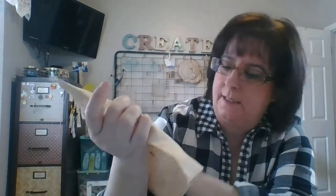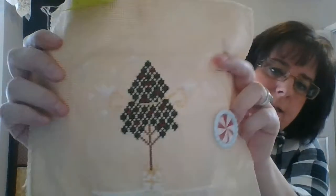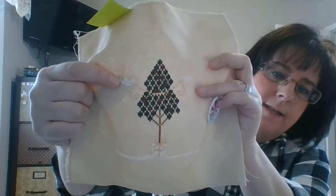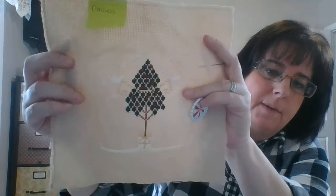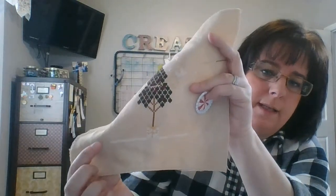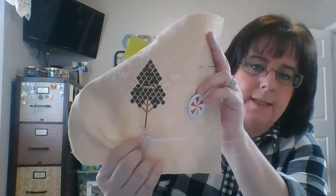So I've got the tree all done. And I don't know if you can see it, but there are white birds and then the white snowflakes. I think once I get the beaks on the birds and their eyes, then you'll be able to see them a little bit better. And then I got almost all the snow done down here. The present is done. Well, no, it's not. The present is almost done. I still got to add, there's red in the present.